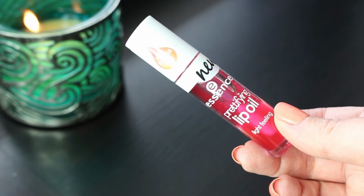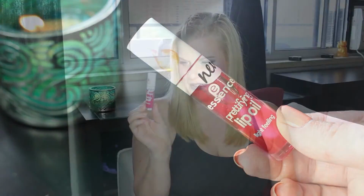Next up is a lip oil that is also a Loblaws exclusive. This is called the Prettifying Lip Oil, and my shade is First Help, comma, Pinky. Okay, I don't get it.